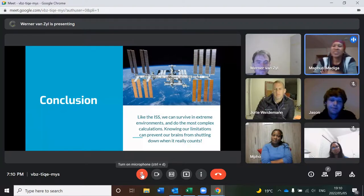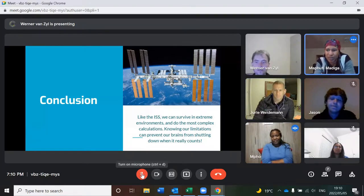Interesting. So basically, multitasking is not really productive; it delays productivity in a way, if you think about it. Correct. Yes, because we're not meant to multitask.